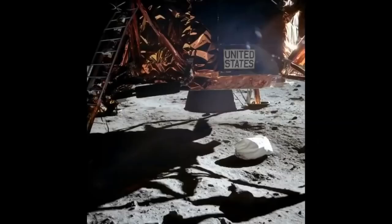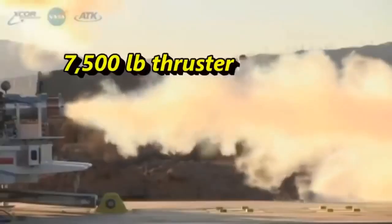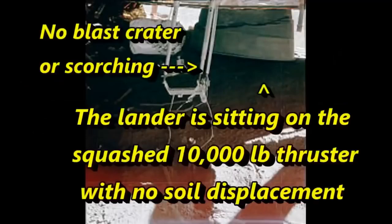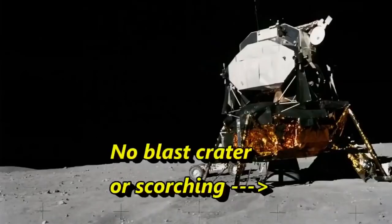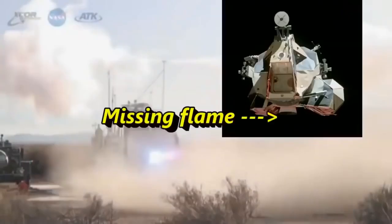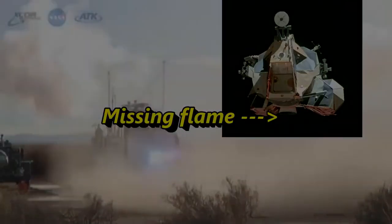Obviously, the 10,000 pound thruster failed to displace or scorch any of the lunar soil. In one case, you can see the nozzle is actually bent as it collapsed on the surface. The nozzle is literally buried in the ground, and still it did not affect the lunar soil. It's very clear a crane sat this lunar lander down on the soil. There was no rocket.